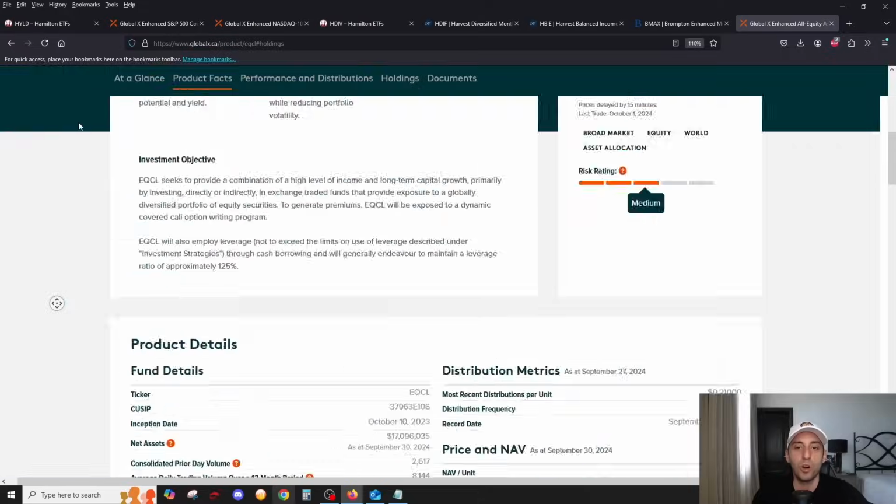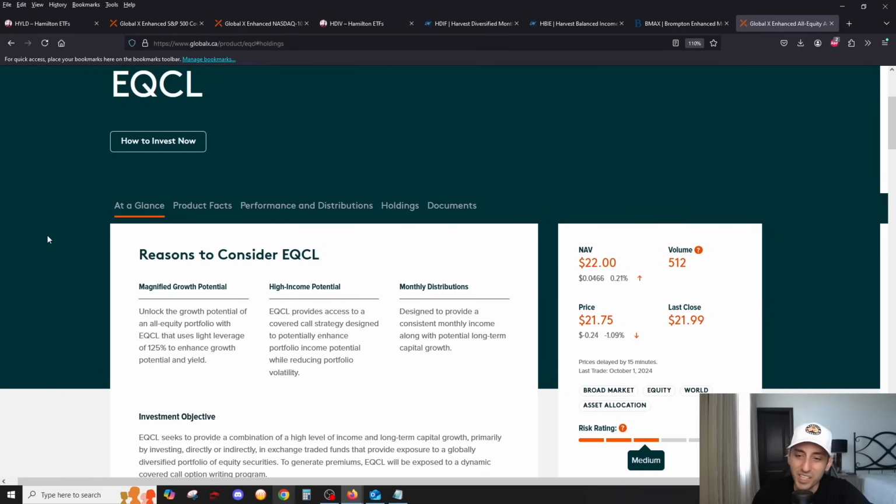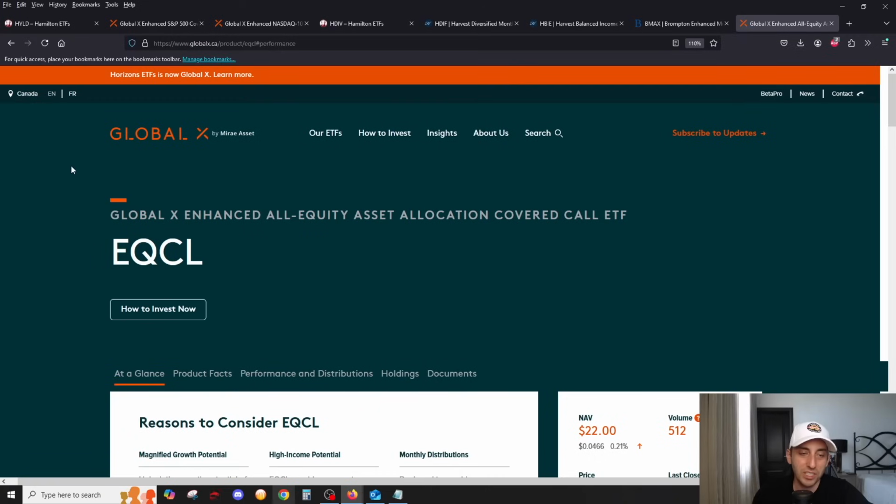So this is really, if you only want one ETF, you want the whole world, all the best stocks all around the world with one ETF, this is kind of an income version of that. Nice approximate 12% yield, very consistent distribution. So this is definitely another one that you could buy and hold forever.